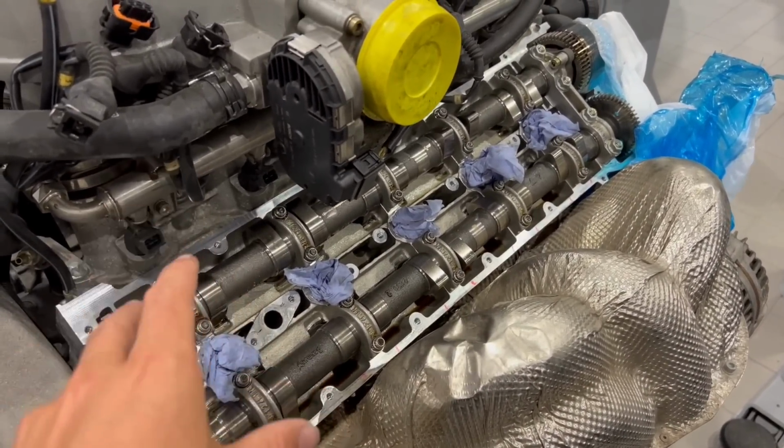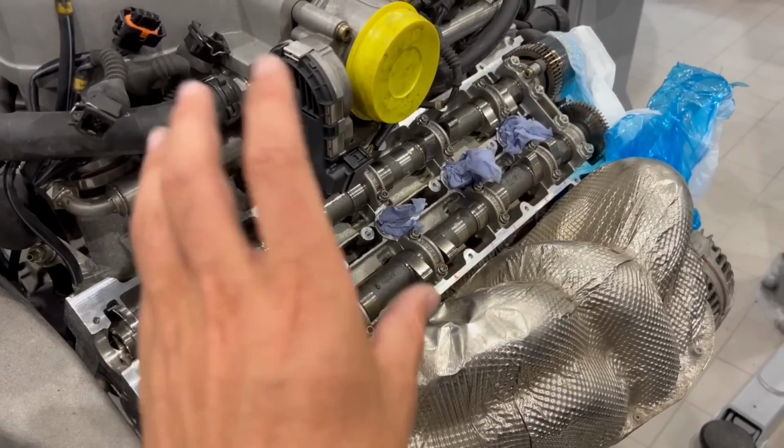The other thing as well, they check here's the tolerances as well. So this is on the slightly looser side.